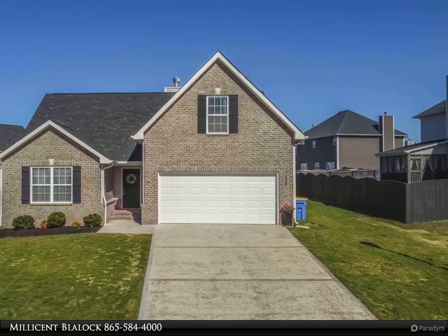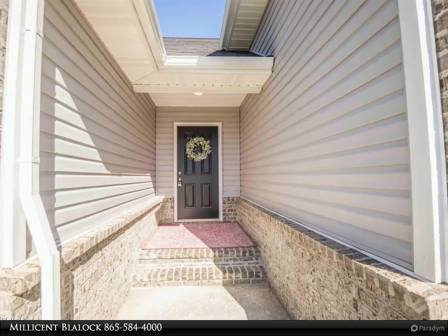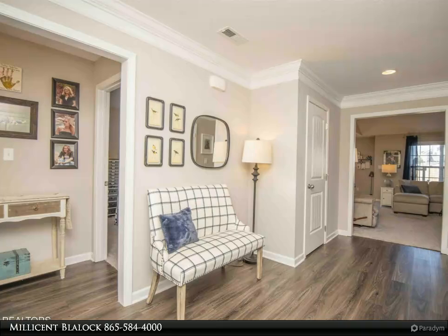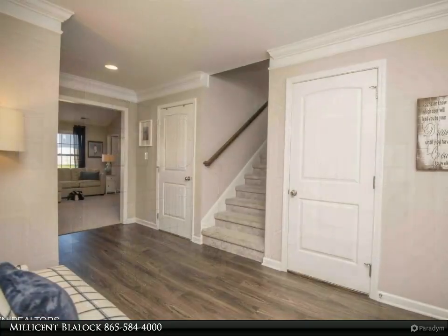Discover the charm of country living in this quaint ranch-style home with main-level living, nestled in a serene, tucked-away community near the Smoky Mountains. This three-bedroom, two-bath home offers the perfect blend of modern luxury and rural tranquility, ideal for those enchanted by the autumnal splendor of the Smokies.